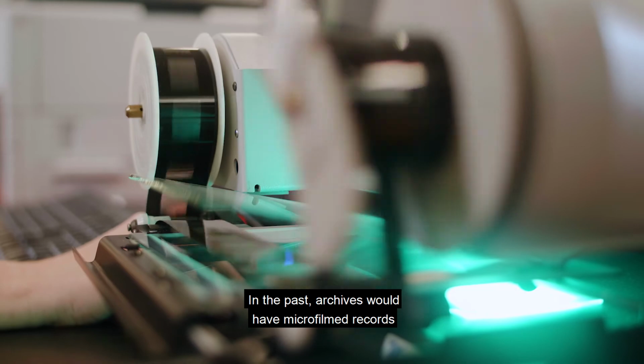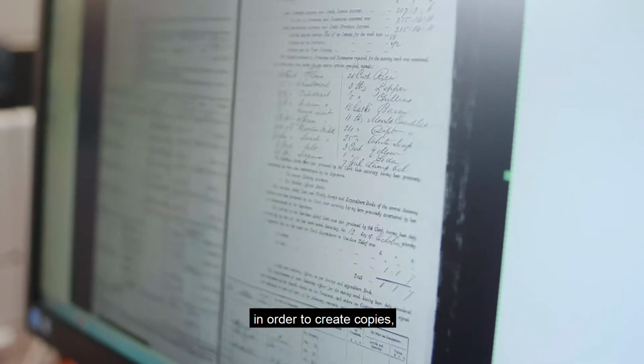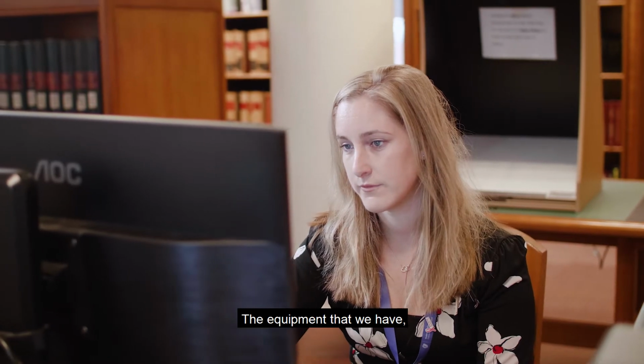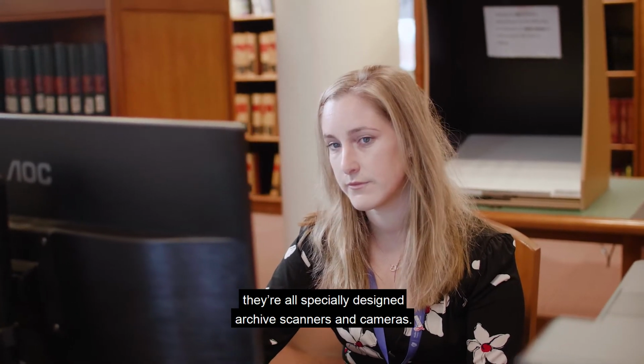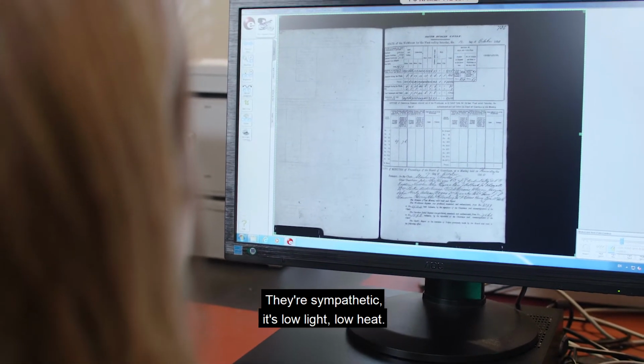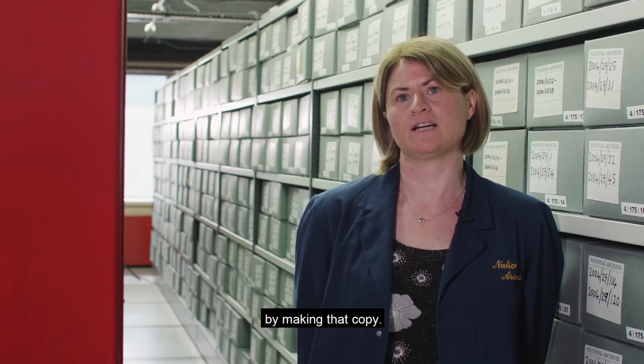In the past, archives would have microfilmed records in order to create copies, what they would call surrogates. But now we digitise. The equipment that we have, they're all specially designed archive scanners and cameras. They're sympathetic, it's low light, low heat. There'll be very little damage to the document by making that copy.